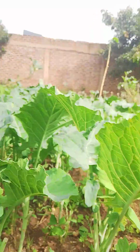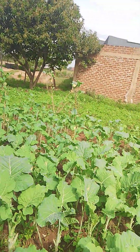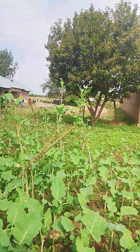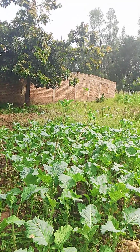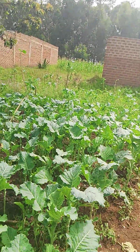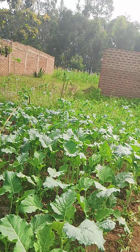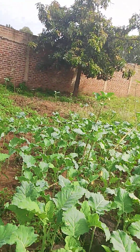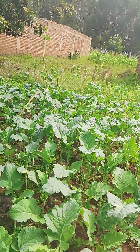So in order to get healthy kales like this one we get here at our village, there are some practices that you need to apply in order to have healthy crops. For instance, to prevent bacteria, pests and diseases here, we normally use appropriate pesticides to spray against amphibian cutworms and others.